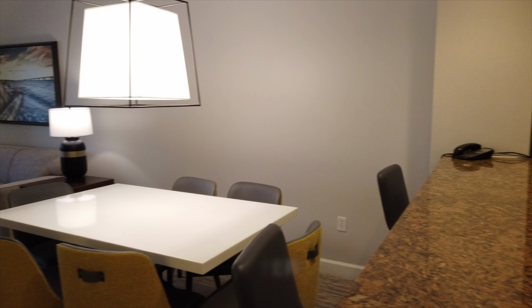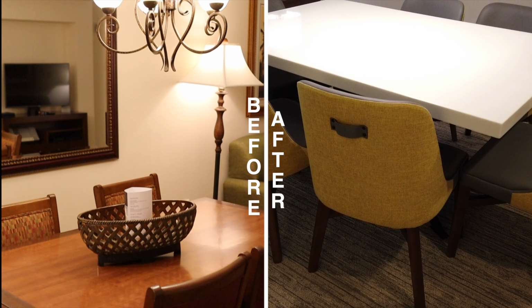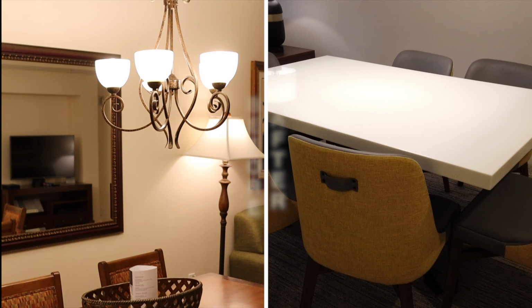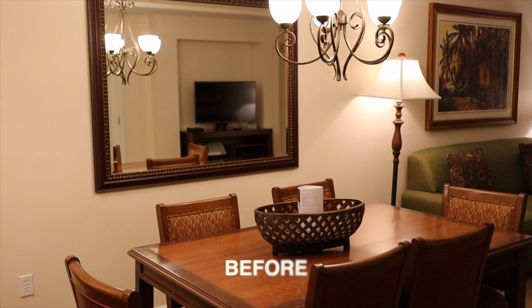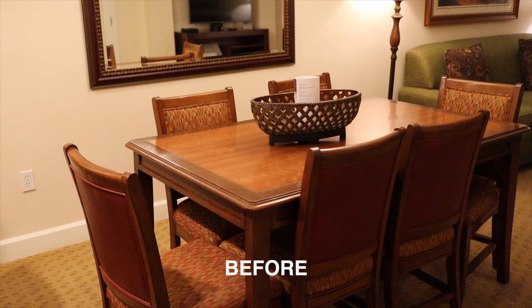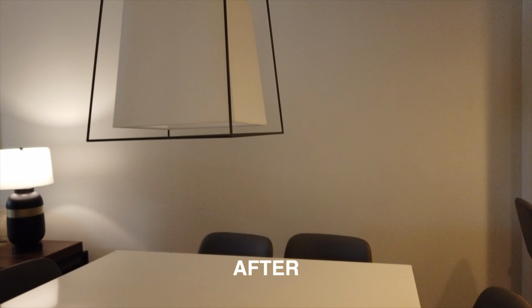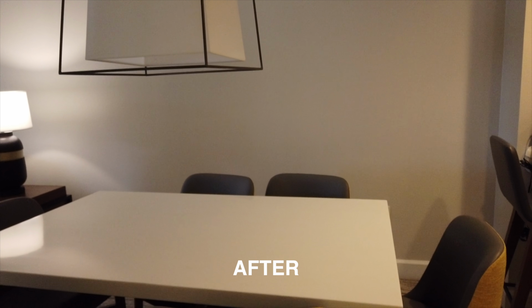Moving into the dining room, this is where you'll notice another big change. Definitely a swap out here of the dining room table and chairs that seat up to 6 people for a much newer, modern looking dining room table and chairs. I'm not too sure how comfortable these would be. I didn't get a chance to sit in one of them, but definitely some big changes here in the dining room.